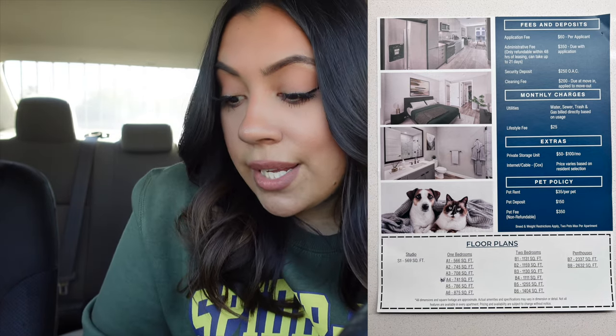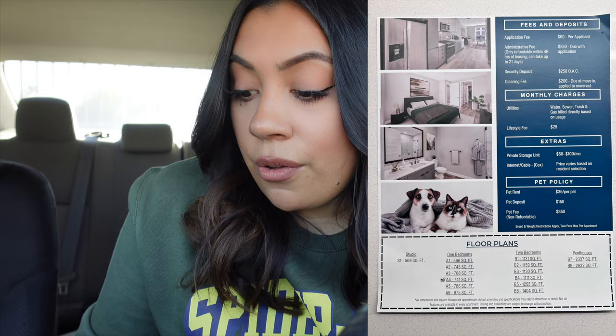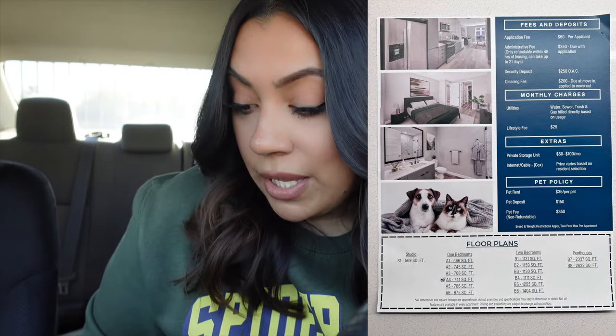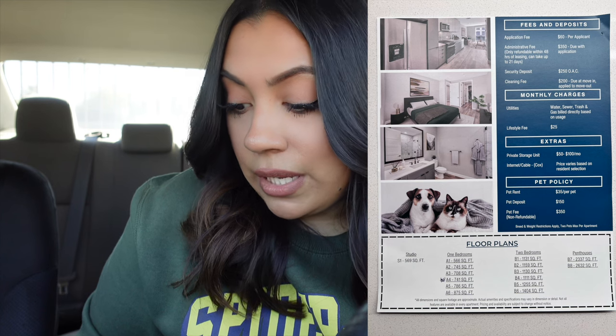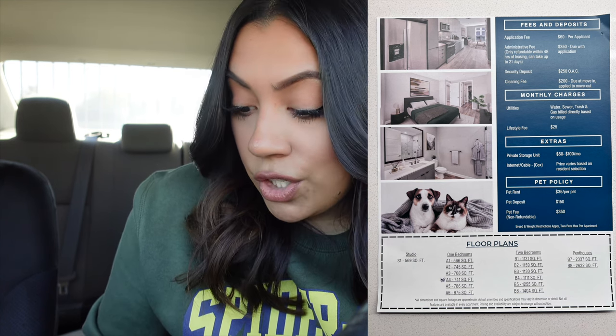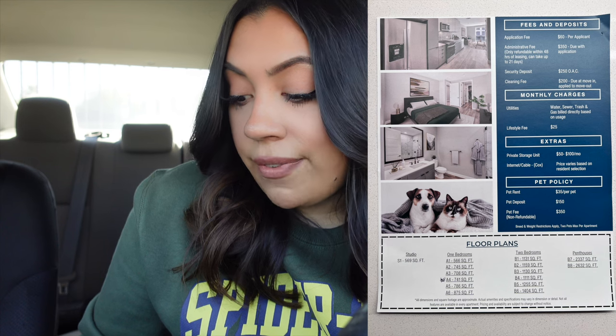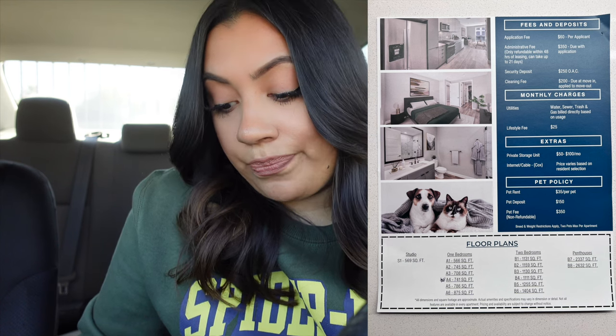And then these would be the monthly charges. So utilities, water, sewer, trash, and gas billed directly based on usage. Lifestyle fee, listen to this one, it's super cheap, is $25. And then extra is if you want a private storage unit, it's between $50 and $100 a month. Internet cable, which is Cox, price varies based on resident selection.